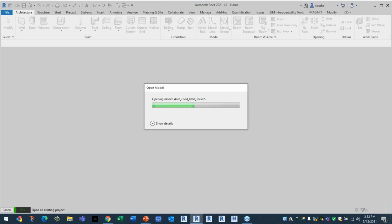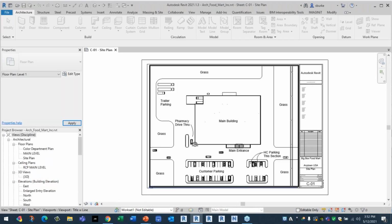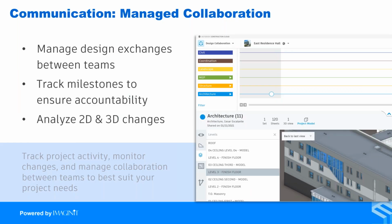And I just continue working on it. Again, not worrying about a central file, not worrying about a local file. The system manages the entire process there. So quite frankly, I find it much easier to use BIM Collaborate Pro to work in Revit than to work and share my model locally on the network somewhere. I find this actually to be far more efficient and quicker.